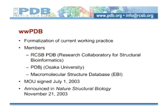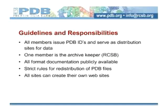And now the BMRB has just joined us. All the members in the worldwide PDB issue IDs that serve as distribution sites for the data. One member is the archive keeper, that is us. So only one group has write access to the archive, which is very important. Again, this tremendous fear that we had about the data getting all fragmented. I mean, for 35 years, we've managed to hold this thing together, and we didn't want to get it blown out of the water by some silliness.